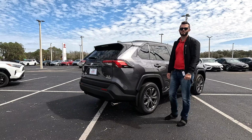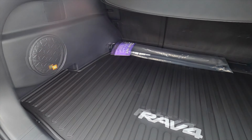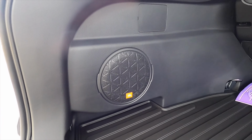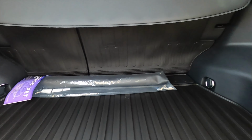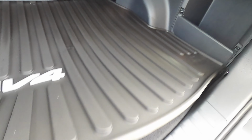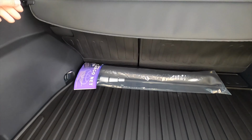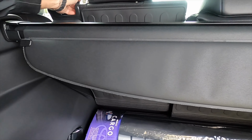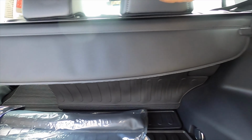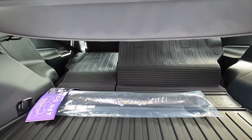XLE starts with an optional power liftgate, and we have the upgraded 11 speaker JBL sound system, which also gives you a 10.5 infotainment screen and 12 volt LED interior lights. You get a little storage nook underneath the floor, a spare tire, and a split-fold rear bench if you're tall like me. At a 40-60 split, this is going to max cargo to nearly 70 cubic feet of storage.